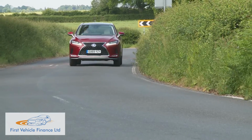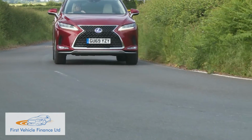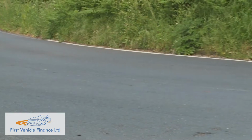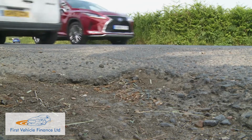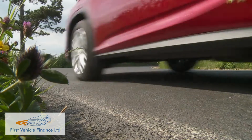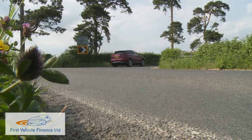We're promised a slightly more engaging driving experience from the revised version of this 4th generation RX, thanks to a stiffer body, suspension changes and sophisticated active stabiliser technology. But on first acquaintance, for existing RX owners at least, everything will feel comfortably familiar.